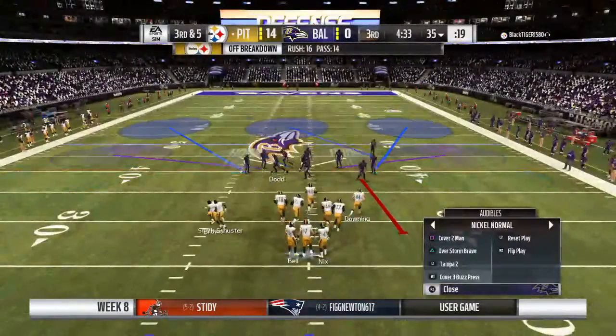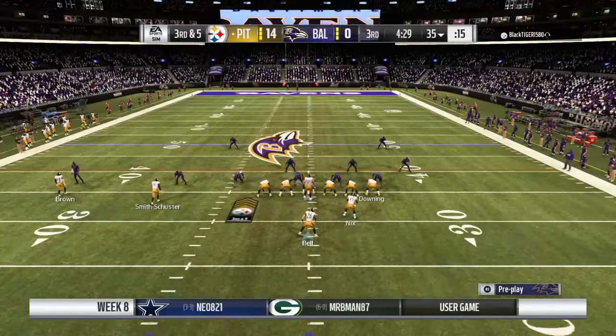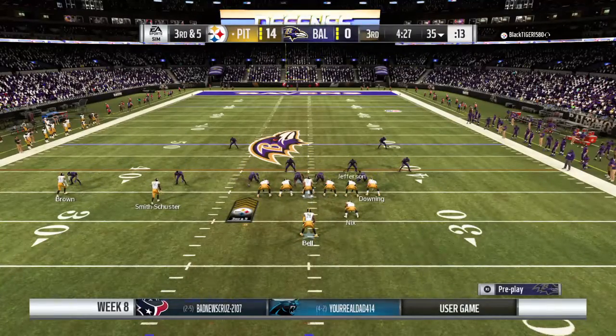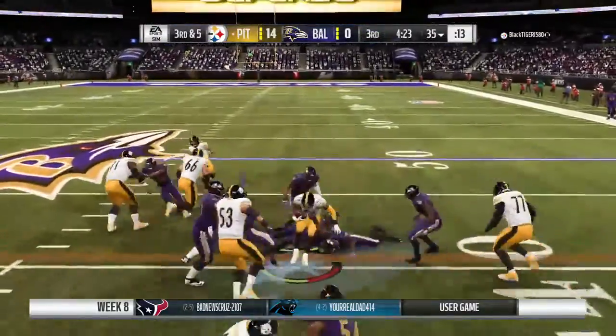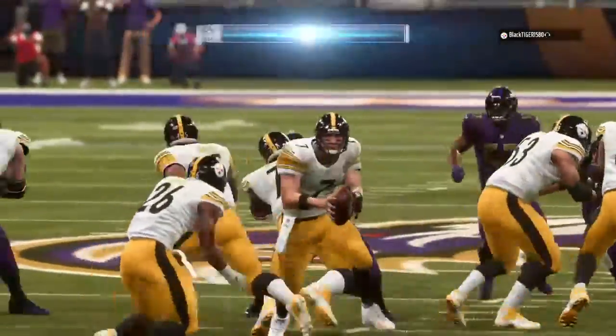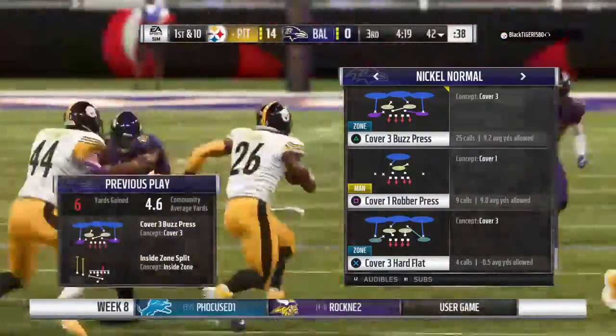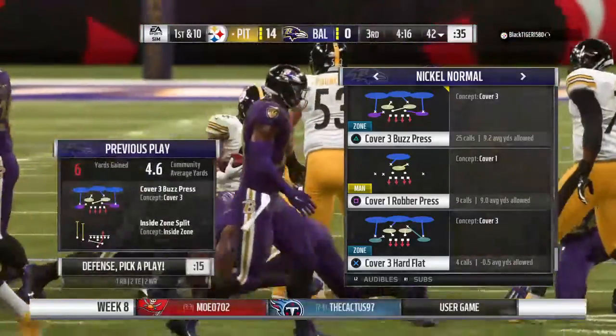The Steelers on 3rd down. They've converted 3 out of 5 thus far. This will be 3rd and 5. A give to Bell. And he's got the first down yardage before he's brought down at the 42. It'll go as a gain of 6 that time, and it moves the chains as well.